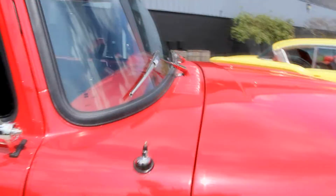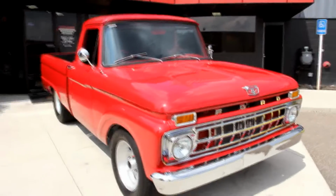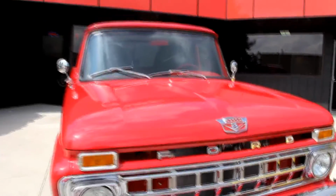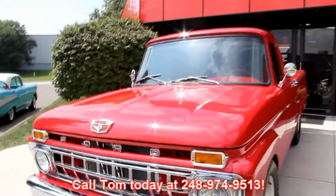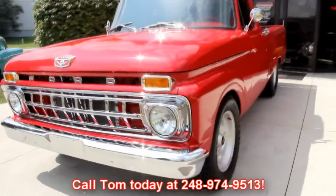And at Vanguard Motor Sales, we're not consignment dealers. We spend the time, we check these cars and trucks out before they get to us. And then when they get here, we've got a 130-point inspection list that we go through, and we use that as a tool. So when you call Tom at 248-974-9513, Tom can answer all your questions about this truck.